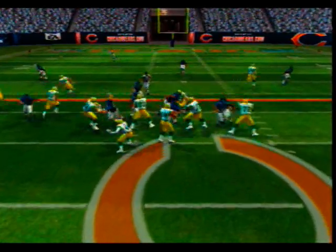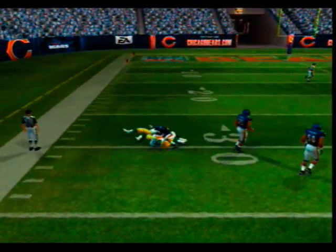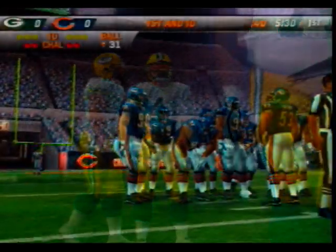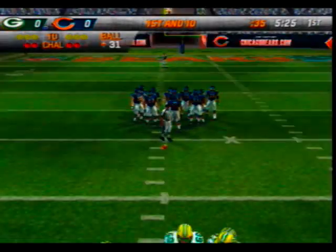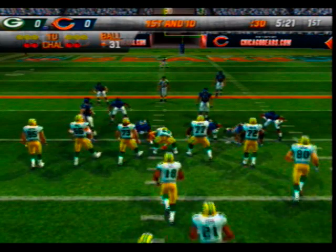Chicago comes out in a 4-3. Throws it. Smith is there on the stop. Good job picking up the blitz, picking up the first down. Hey, that was a heck of a call. I mean, they saw the pressure was coming, and he knew right where to go with the ball. And then he got it there. First eighth play of this drive. Ball on the 31-yard line.